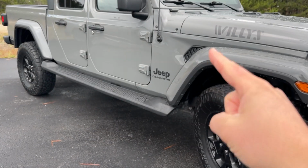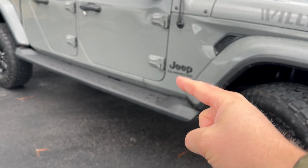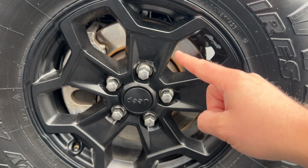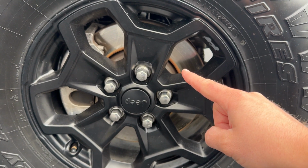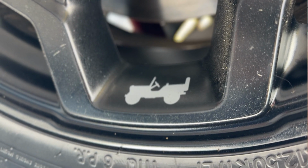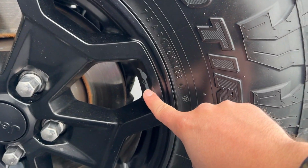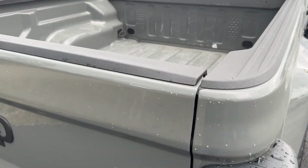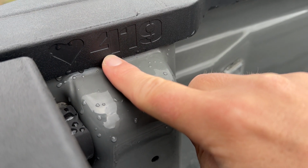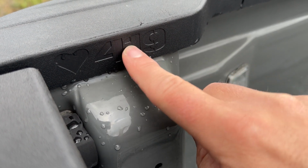Now, I promised you guys Easter eggs, so I'm going to show you all the different Easter eggs that I have learned about on the Jeep Gladiator, starting with the wheels. Every single stock wheel on a Jeep Gladiator has this little MB Willys logo right here. So that is harkening back to what I mentioned right here. The Willys name is also going back to right here. Next up is actually in the truck bed. As you will see right here, there is a 419, and that is actually the area code of where this pickup truck is built.